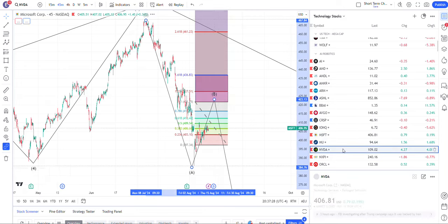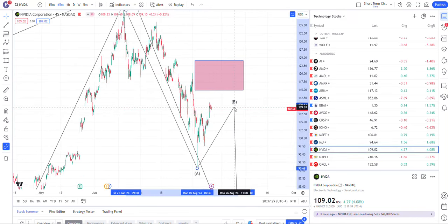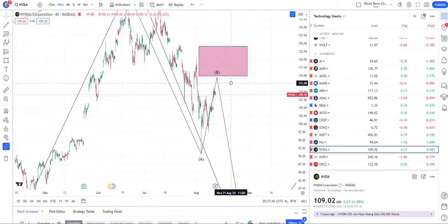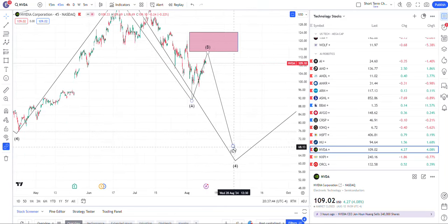Then NVIDIA, here it morphed. So we were thinking a triangle, but then it just morphed into a classic three-wave move. That would get you to a target of 115.27, for another sell opportunity for this next leg lower.